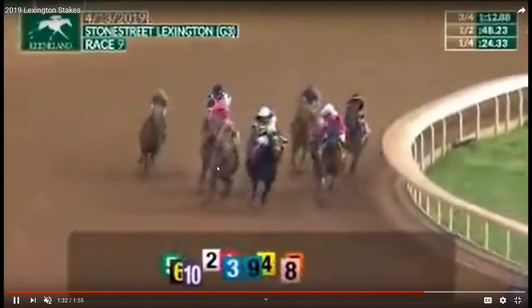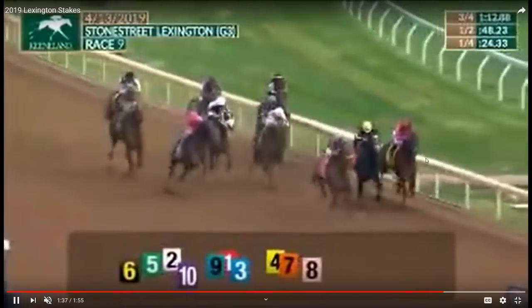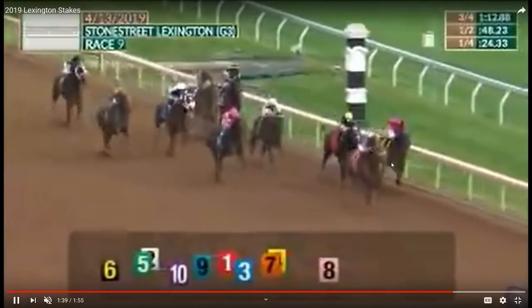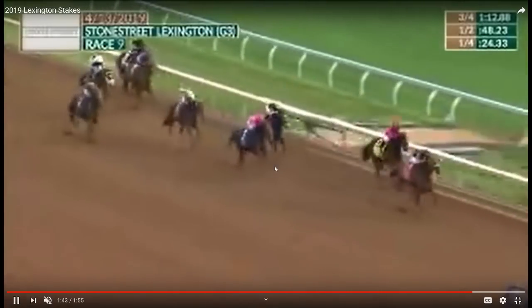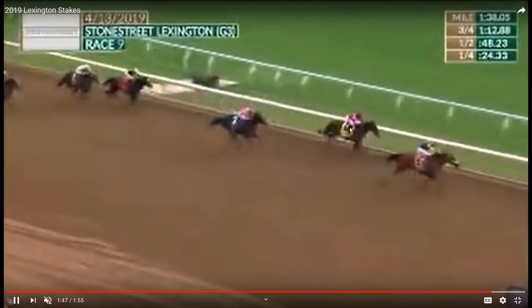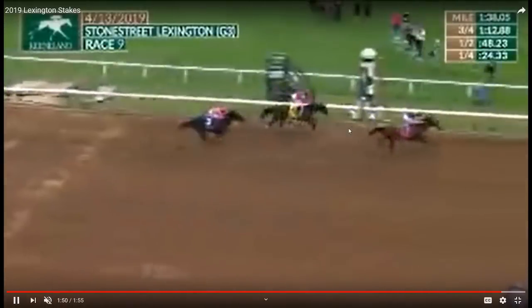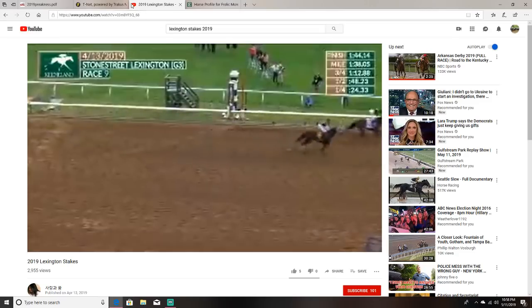And there's Owendale on the outside. And I'm sorry, I picked the wrong horse in Another Twist of Fate. He's coming down on the inside. But Owendale's just much the best. You've got Sueño making a move. It looks like he would have a chance to pull second, but he kind of flattens out a little bit. But a very good race.